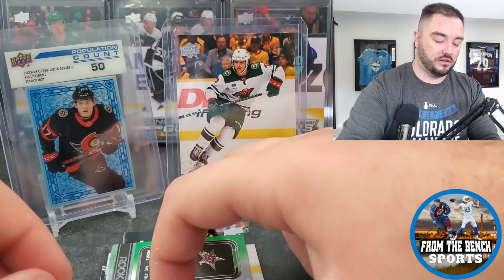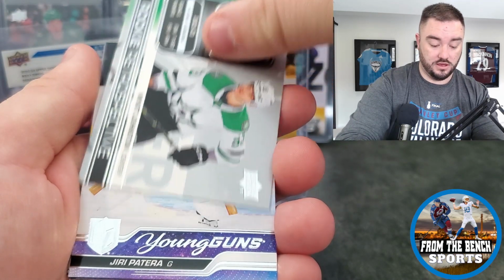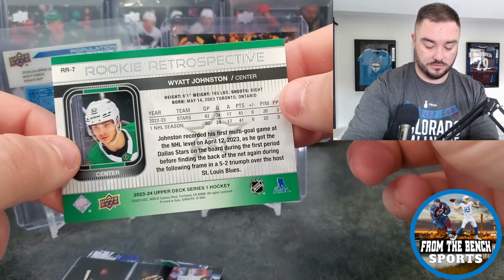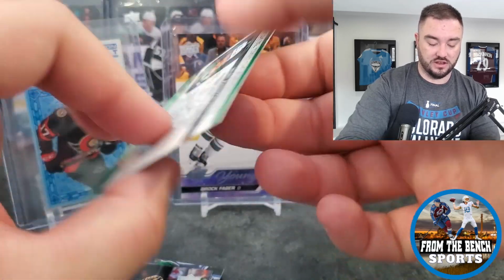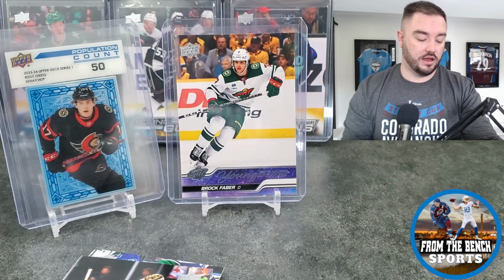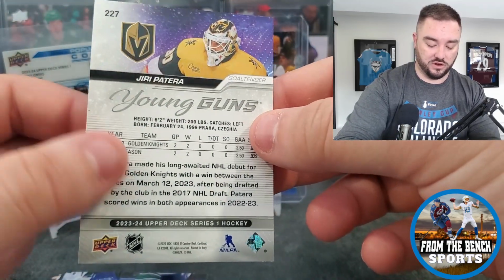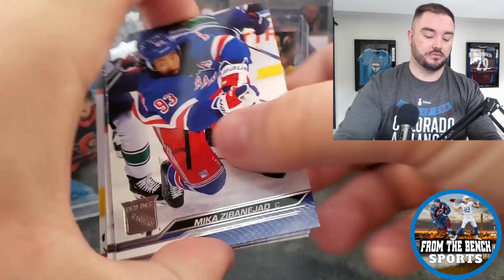Rookie Retrospective, and then we got a Young Guns behind it. We'll show the Young Guns, which is going to be Yuri Patera. So we'll take a look at this first. Rookie Retrospective, Wyatt Johnston. These can come with patches and stuff, or have in the past. Yuri Patera did make my top 20, but he was just on the cusp of it. Might have lost out because of Elliot Desnoyers. But Yuri Patera. And then a bunch of base.